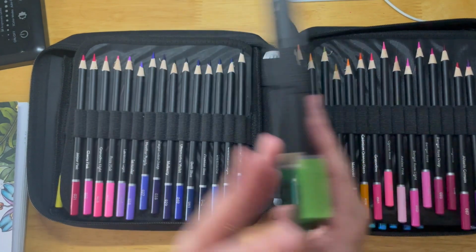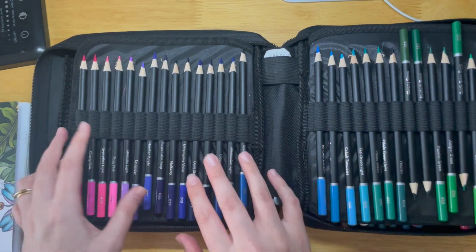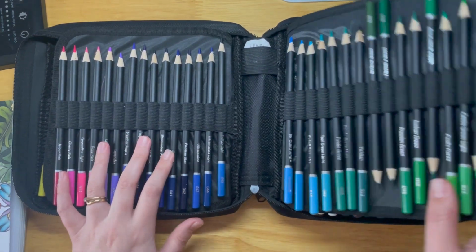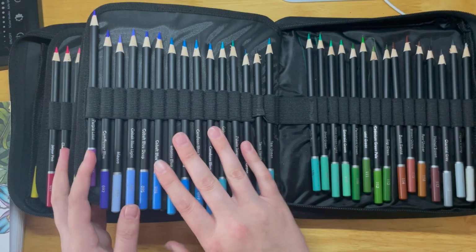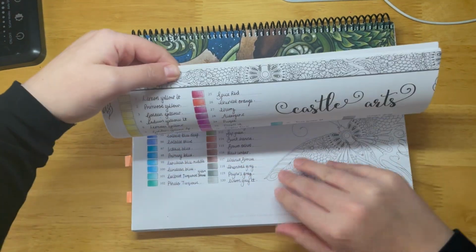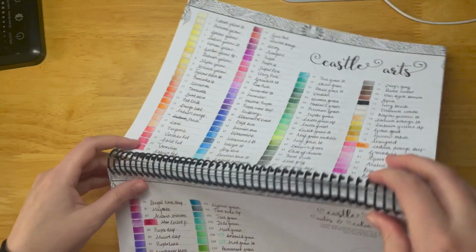But anyway, as you can see, I have been using these. They all sharpened really well. I didn't have any problems with breakages. And I have swatched them out, so I will show you. I found that they work really well on Amazon paper. And they're right here, look at that. So look at these beautiful colours.